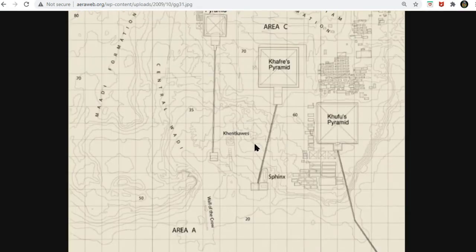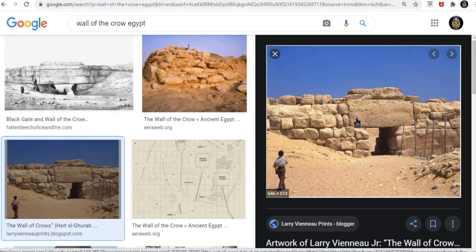So this is turned wrong. This is west on the top, but this is the Wall of the Crow here, and it runs east-west. This is east at the bottom, and so that hole, the scuttle, is looking up this way toward the Sphinx. They think it was built in the 3rd or 4th dynasty in Egypt, and it's got huge stones on it.